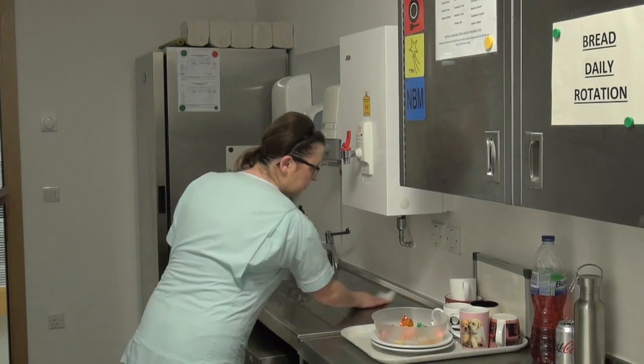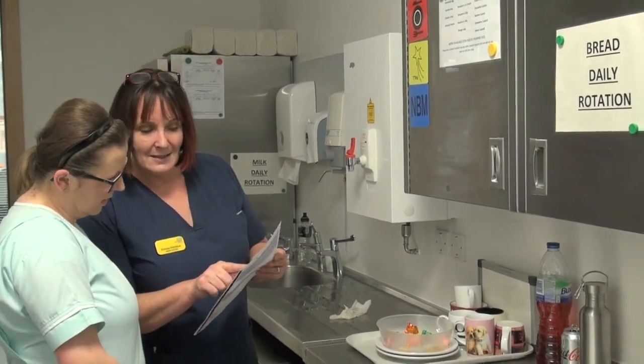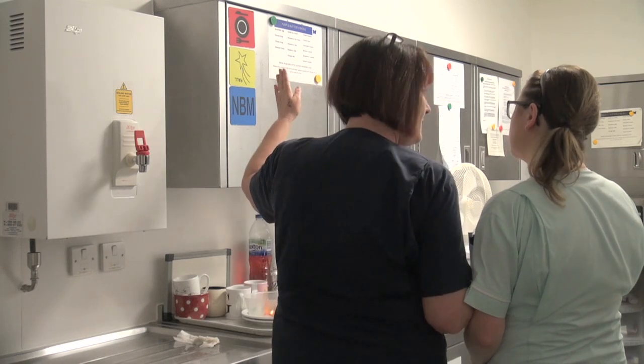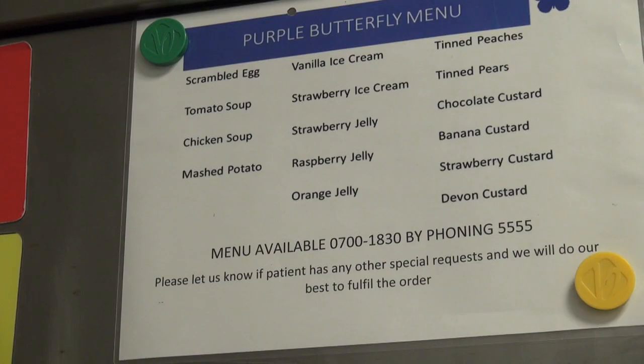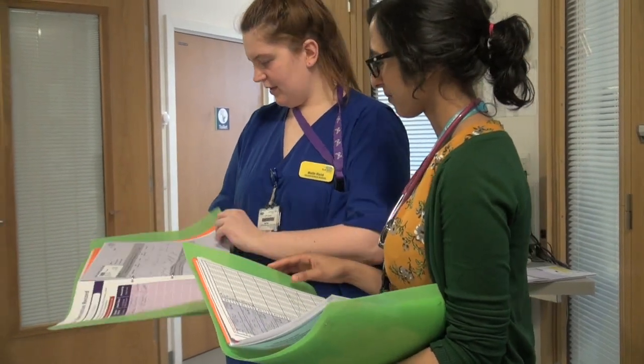Once this has been completed, the nurse will talk to the ward housekeeper about offering the patient more appropriate food via the Purple Butterfly menu, and also that we are caring for their carers by offering them a carer's badge and concessions for parking. Step 3, the symptom observation chart.